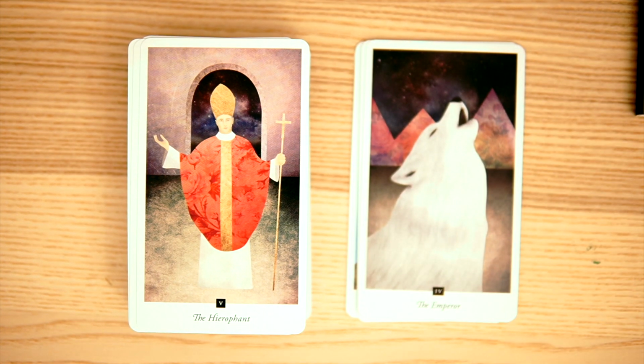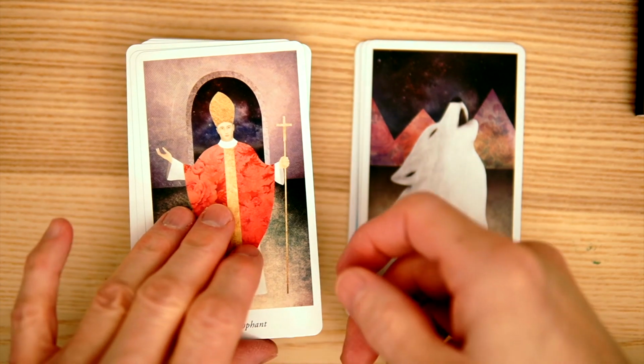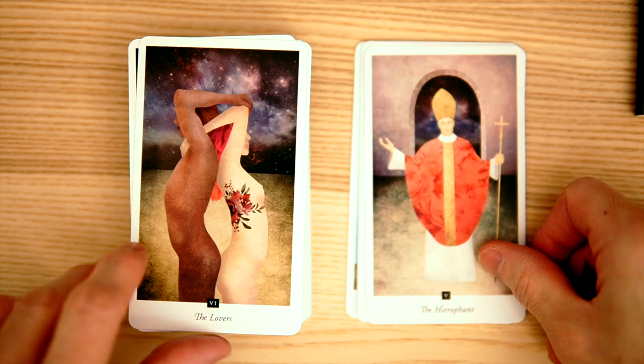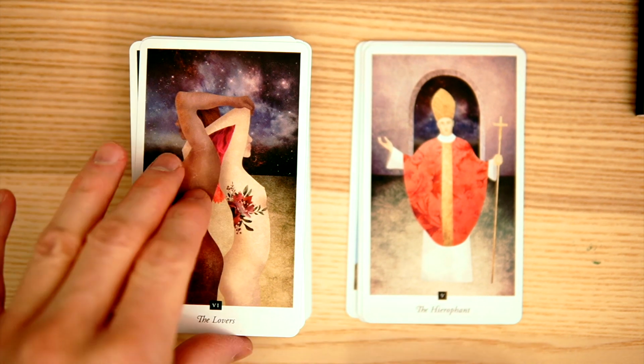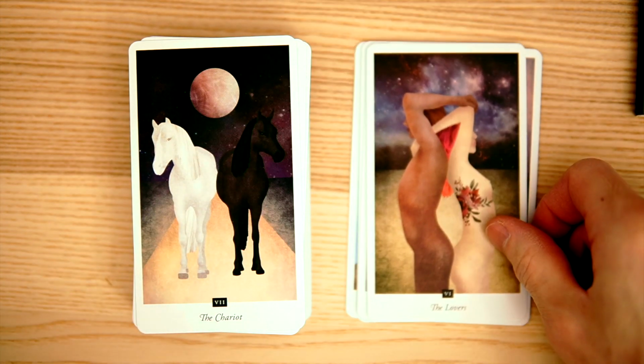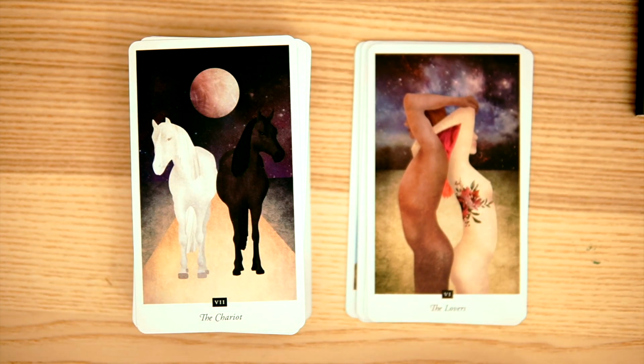Very cute. That's not bad at all. Looks very good. And the Lovers, speaking of looking good, that's kind of cool. A lot of the tattoo add-ons there. The Chariot, sort of this independence feel from the two horses. I like it.